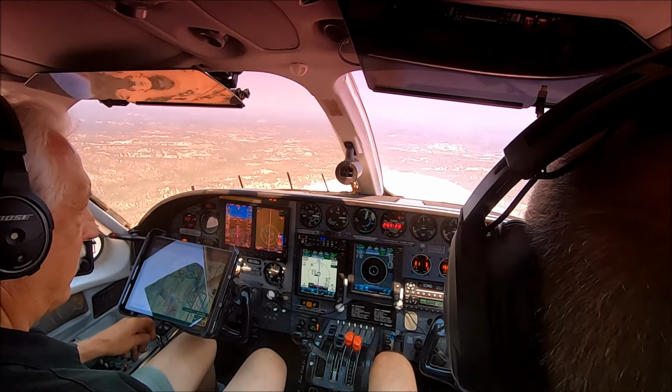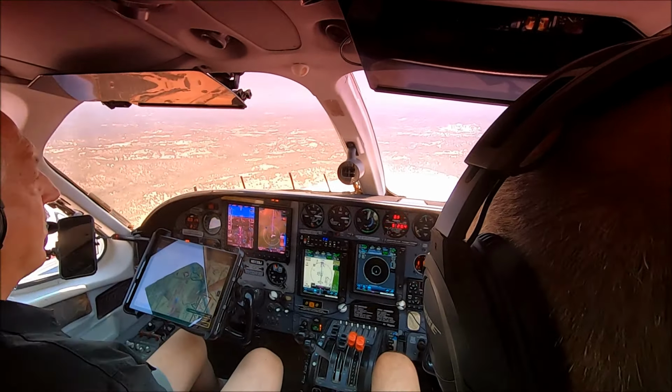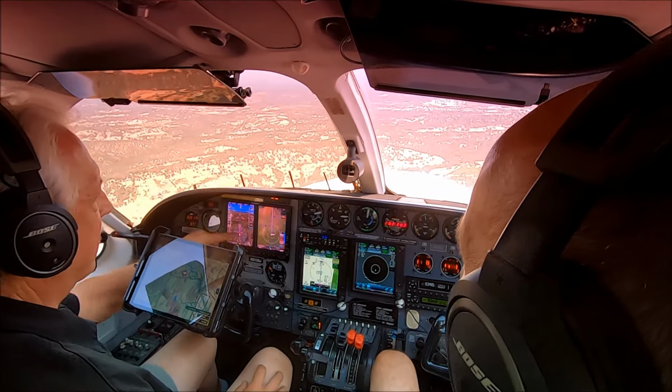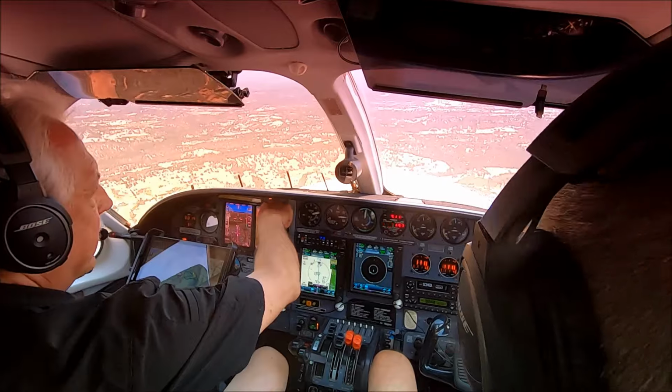Oh, yeah. So there's a checklist for the RNAV. Didn't follow it. So now I have to go down because we're above the glide slope, which is a safe way to be, instead of below it. And now when this centers, you'll see GS hold up here.